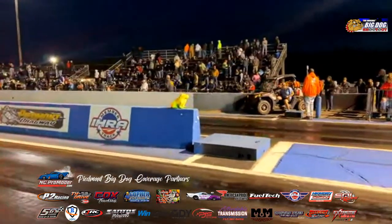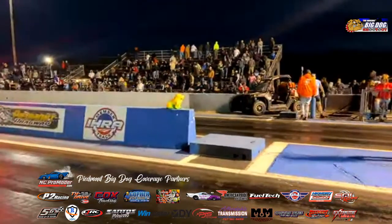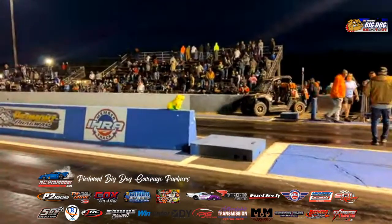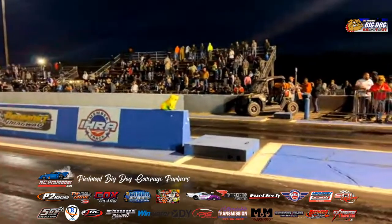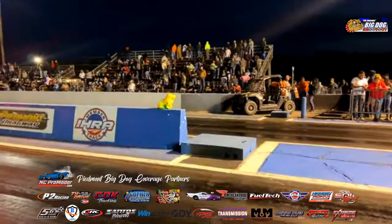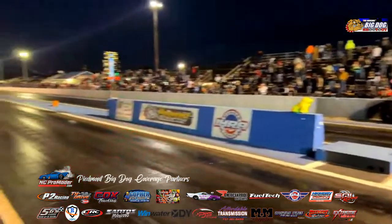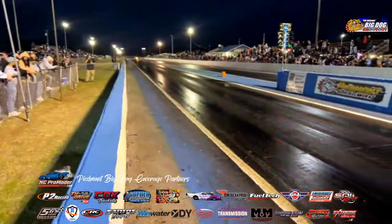Let's talk about the next matchup and the last one for us to talk about. Your number 1 and your number 8 qualifier. Now, let me tell you something. This one has potential to be something, right? Because look at who your number 8 qualifier is. Brian Schrader in the Corvette. Once again, Brian Schrader, points champion, number 8 qualifier tonight.